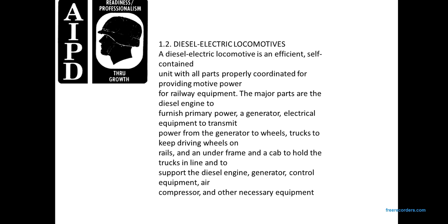1-2 Diesel electric locomotive. The diesel electric locomotive is an efficient self-contained unit with all parts properly coordinated, providing motive power with railway equipment. The major parts are the diesel engine, to furnish primary power, and the generator and electrical equipment, to transmit power from the generator to the wheels. The trucks have driven wheels on the rails, and the frame of the cab holds the trucks in line and supports the engine, generator, control equipment, compressor and other necessary equipment.